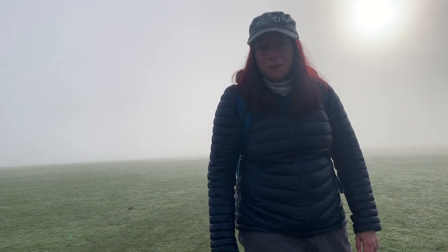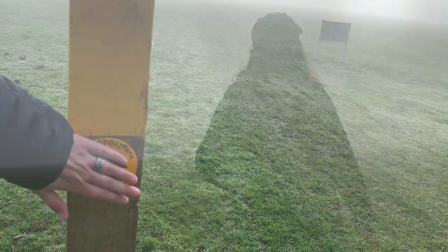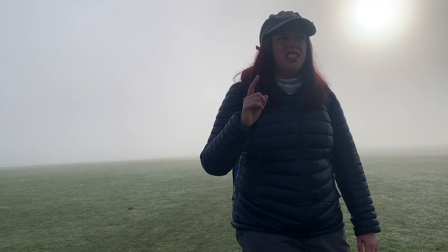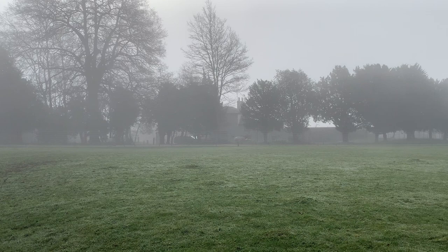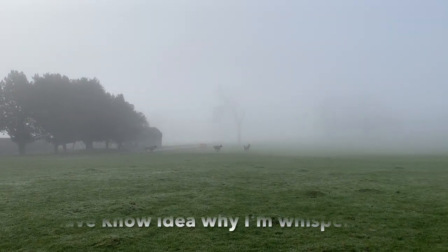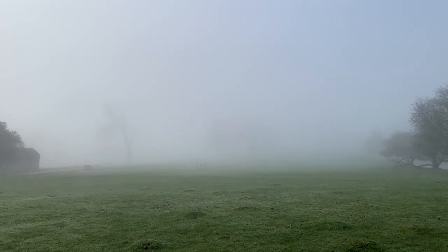Foggy, I can barely see where I'm going. Thankfully, it is well waymarked throughout the Abbey itself. I've only seen one deer so far, but there's hundreds of them here, so keep the eyes peeled. Hopefully we'll come across them a little bit later. There they are, there they go. Young stags. I think they might be called bucks, I'm not sure.